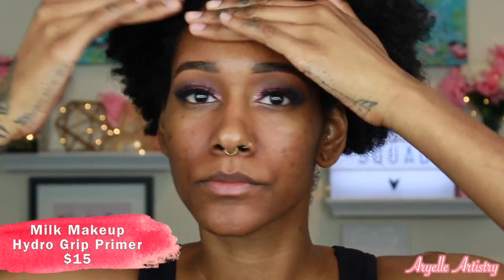So I just added some lashes. I did mascara. I tightlined with Urban Decay Perversion eye pencil, and then I did liquid eyeliner on top. So I'm just going to show you my new foundation since I'm using a new foundation. I'm still using the Milk Hydro Grip Primer. I love this primer. So I'm just going to pop that on.